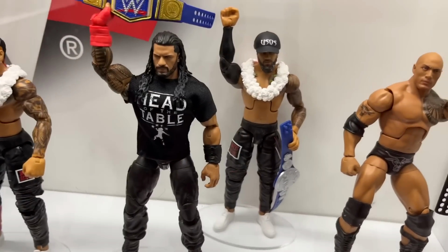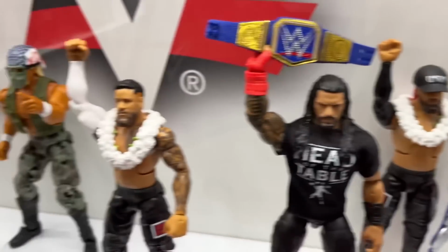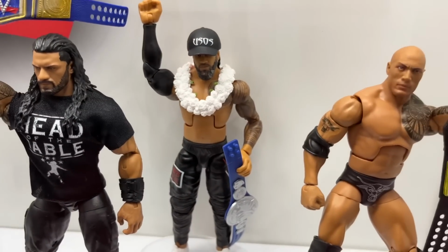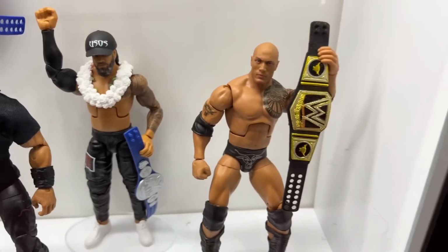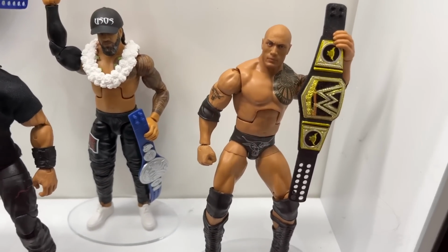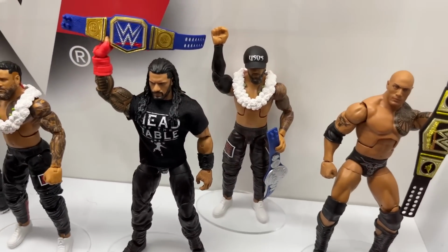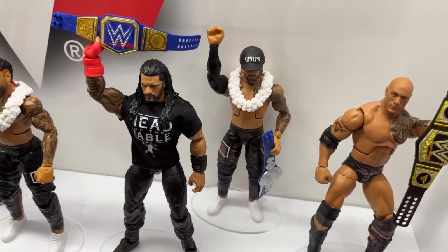Also have the top picks wave here. You have Roman Reigns, you have Jimmy Uso. I'm sorry, you know, I gotta get it in there, but Jimmy Uso, we've reviewed that on the channel. And then you also have The Rock here, the Survivor Series. Not the Survivor Series. People thought this was Survivor Series Elite. It's actually the top picks. This is the new top picks wave. Kind of a mid set besides Jimmy back there, which is just a repaint of his Elite 95. But, you know, you get the point.